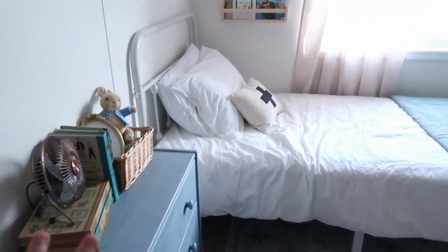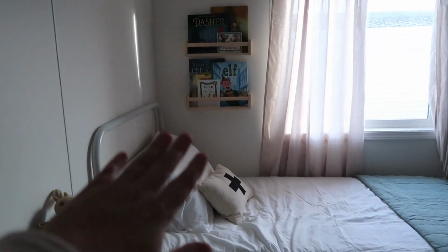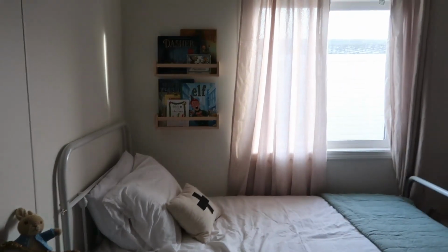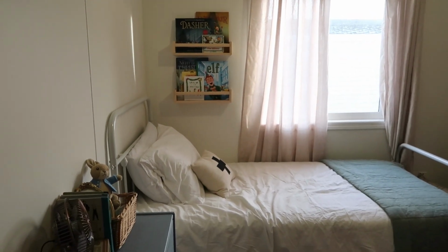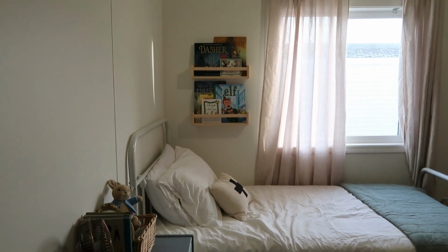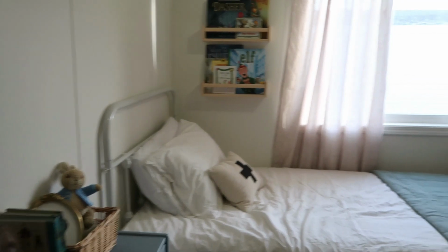Okay, so here we are in his bedroom. This is how it's looking. I showed a friend a picture of this and she says the shelves are too high, and I would have to agree. I might have to lower those. They are too high. So that'll probably be in this video. We will get to it.